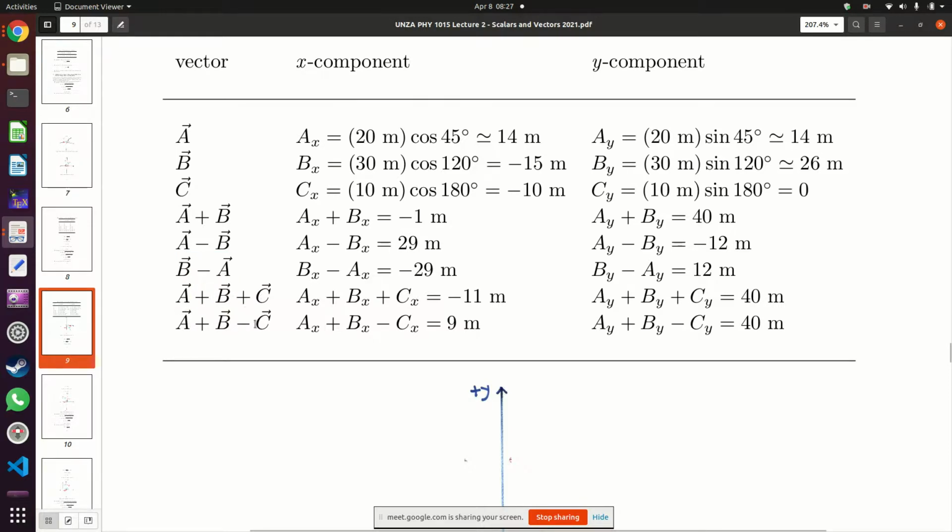A plus B minus C is also going to give us a vector. When you're adding or subtracting vectors, the question you're asking yourself is, how much of this vector is along the x-axis and how much is along the y-axis? In the case of A plus B, you want to find out how much is A plus B along the x-axis and how much along the y-axis. To answer that, you add the components of the vectors involved in the addition.